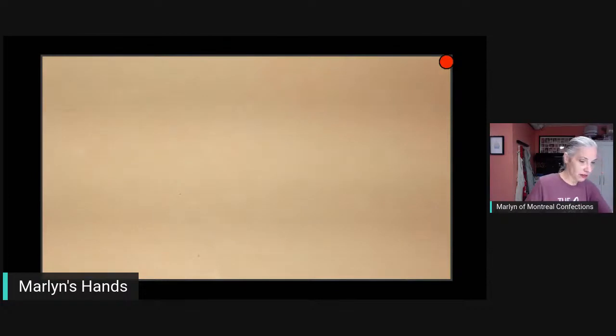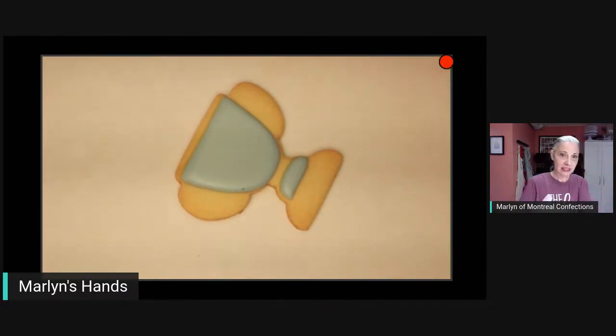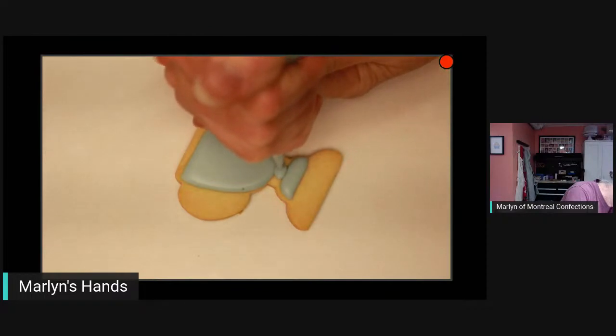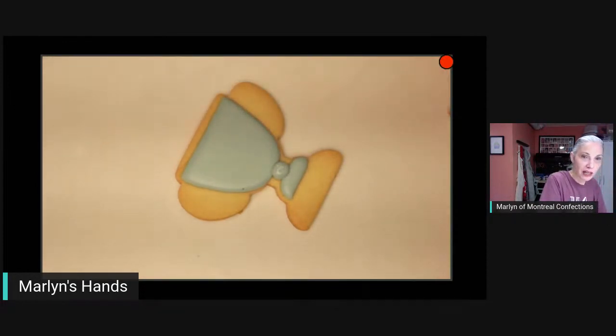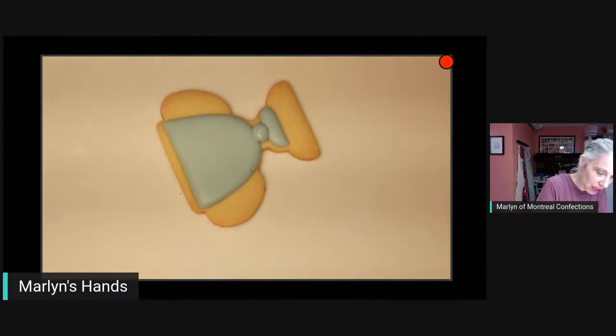All right, so we're going to let this one crust. I've got another one here that's ready to go, and you can see there. And again, for this area right here, I'm adding a dot just to connect the two areas. It gives it a little bit more of an interesting look than if I had just flooded the whole area. It just gives it a little something, something.